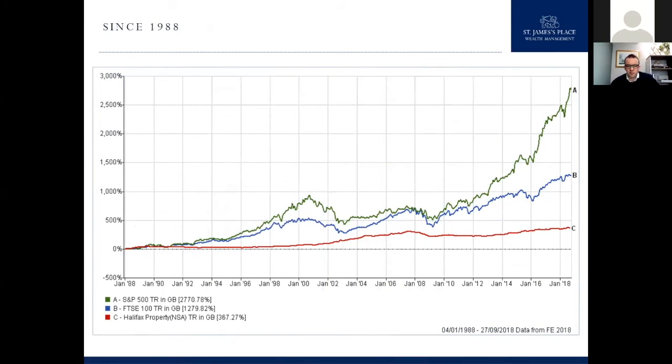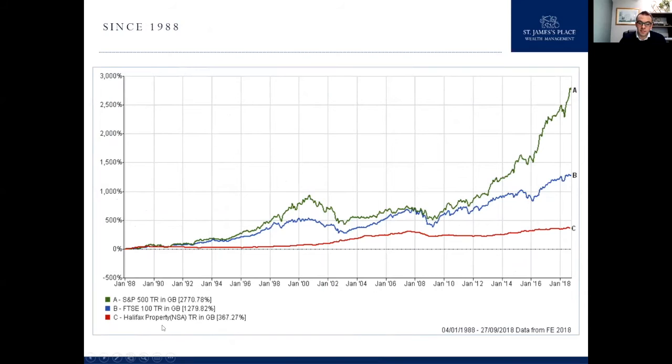This next slide is an interesting one. It's about a 30-year snapshot, and in the UK, we have a fascination with residential property, and this is an average. I take that, and some areas will have done better than this, some will have done worse. But the red line along the bottom here is the Halifax Property Index total return. So it's assuming that rental yields, etc., are accounted for. And it's just comparing the return on average for residential property to other assets. So in this case, we've got the American stock market and the UK stock market.